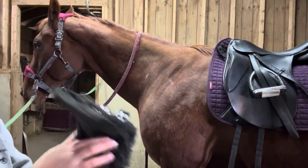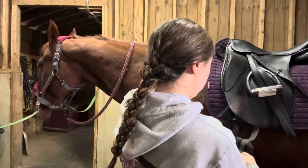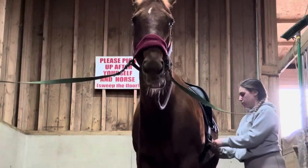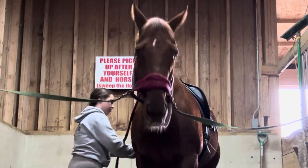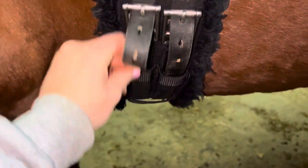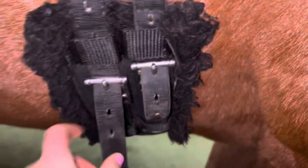Anyways, I put the saddle in place, tent the saddle pad. Now I'm going to attach the girth. This is a huge debate, okay? I do the girth on both sides. I make sure it is equal holes on both sides, and I will literally run back and forth to go up one hole on both sides. People have given me so much crap because they're like, oh, you're adjusting it on the wrong side. You're not doing it on the off side. I want equal pressure on both sides.